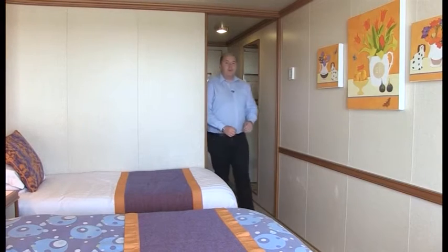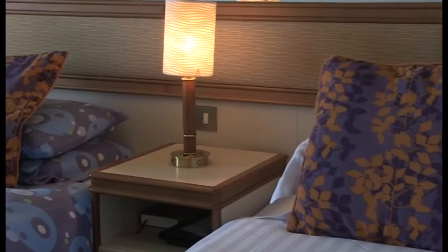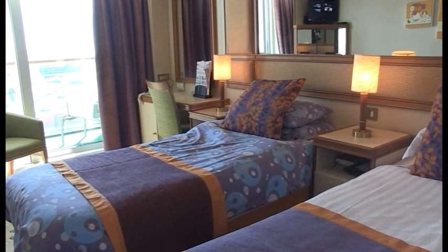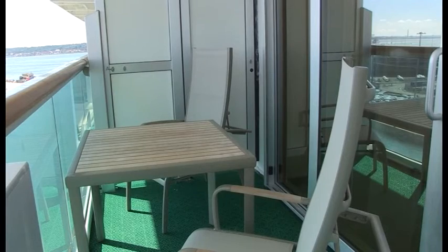So here we are in a typical balcony cabin on board. It's very similar to an interior or an ocean view, but it allows that little bit of extra room with your own balcony, which makes it very spacious and airy on board. Now it's great if you're cruising with the family. You can see here we're set up for the younger cruisers, so they can have a fantastic time on board. I think I'm just going to go and sit on the balcony and soak up some sunshine.